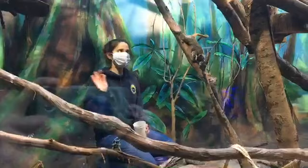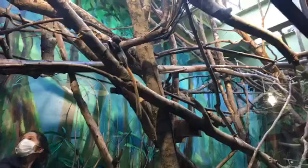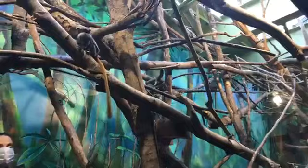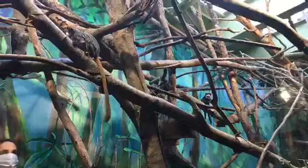One of the questions I'm surprised I didn't get asked is why does Kerry have a mask on right now? We do that for a couple reasons. It isn't just because of COVID-19, although that is one of the reasons. We do that during flu season. Because primates are very closely related to humans, there is a concern that we could pass something on to our primates. It could work the other way, but in this case, the mask is on Kerry's face to protect the primates from any type of flu, any type of cold, and of course COVID-19 as well. So those are some of the precautions we take here at the zoo to make sure our animals are very healthy.